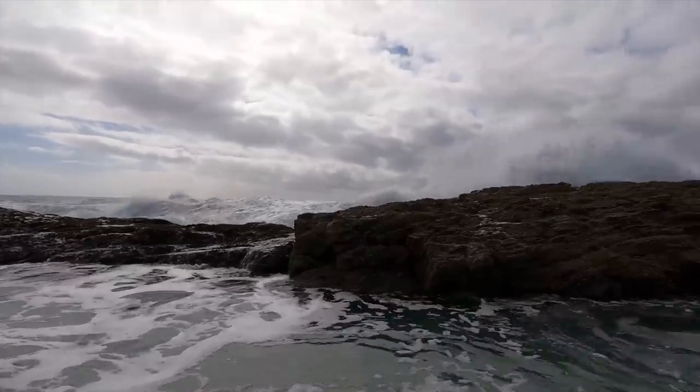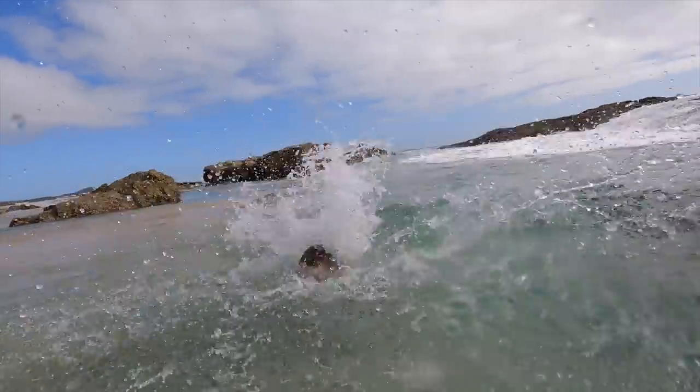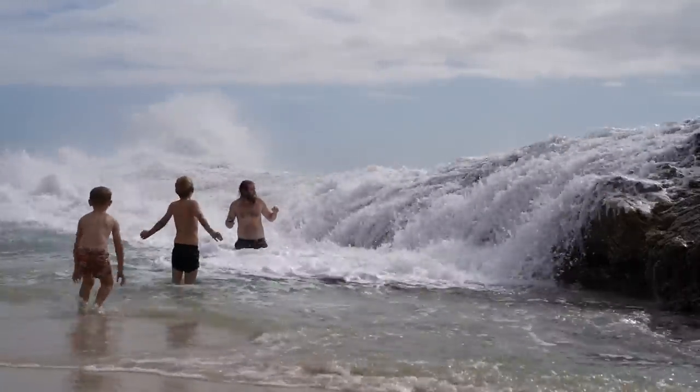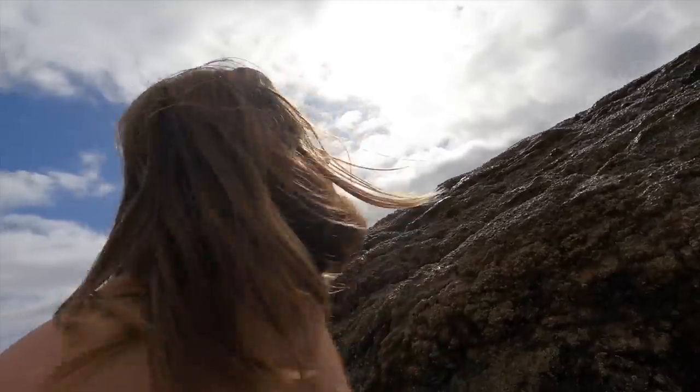Oh, here comes one. The sun's sort of coming in now, the clouds, so I try to time my swim with a bit of sunshine. Whoa, jeez. There's water coming down here everywhere in these waves. Pretty cool spot here. Whoa!